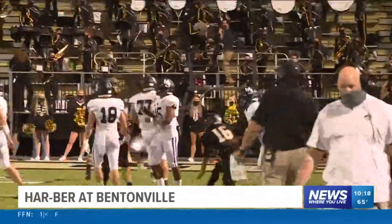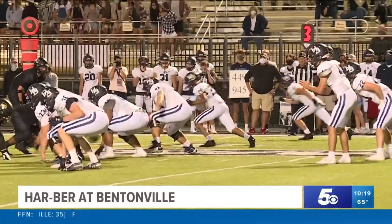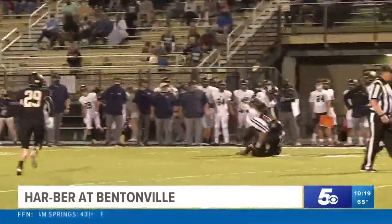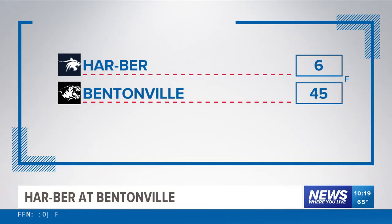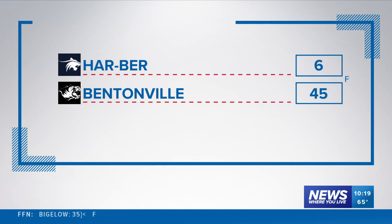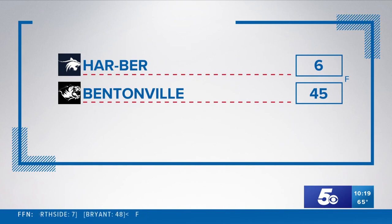Har-Ber comes up with a stop there. And then on the defensive end, well, Bentonville was just swarming the ball all night. No more evidence needed than this one right here. Pass is complete. One Tiger hits, two Tiger hits, three. That's what they do. 11 guys to the football. And that's how you get a final like this. Bentonville off to a perfect start. 4-0 on the season, 1-0 in conference play. The Tigers look like the team to beat in the 7A West.